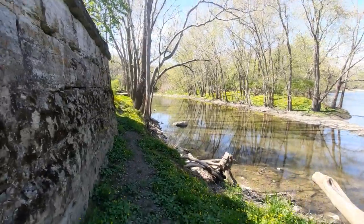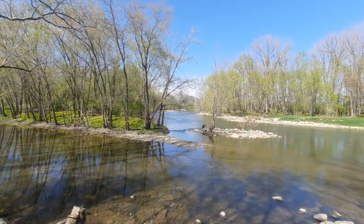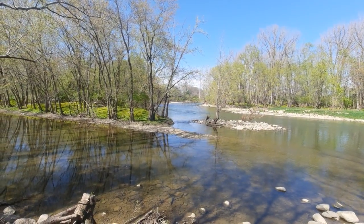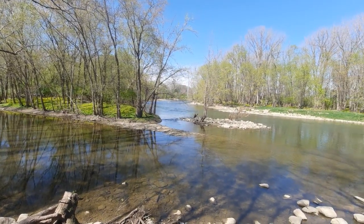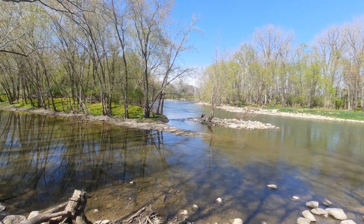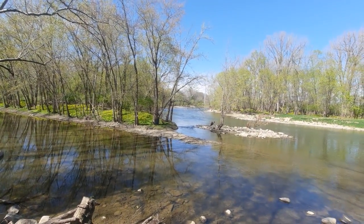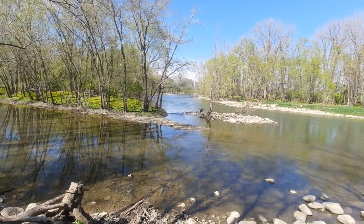But the headwaters of the Great Miami River are approximately around the Indian Lake State Park, or close to the area, probably by the means of an artesian well, which is basically pressure built up from underground, and then it seeps out water. It's basically like a spring.